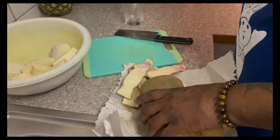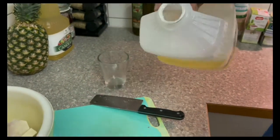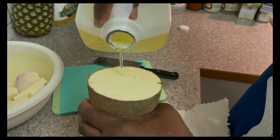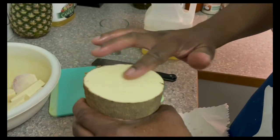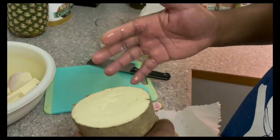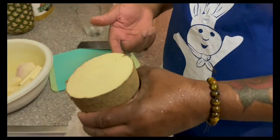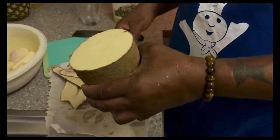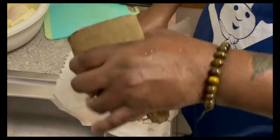And the next thing I'm going to show you guys. When you have yam and you don't want it to turn black, dip a little oil on top of here. Or you can peel it and put some oil, put it in the freezer. Beautiful. I went to Texas and I had some. When I came back, it was so beautiful. So this is the piece I'm gonna let sit aside.